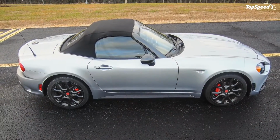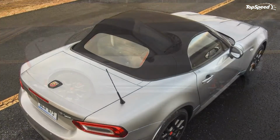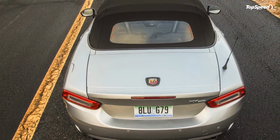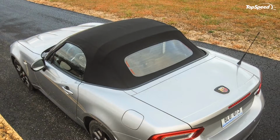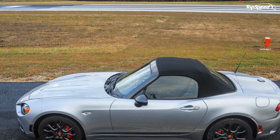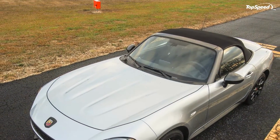Steering in the 124 Spider Abarth was as direct and go-kart-like as I remembered from the last time I drove a 124 Spider. Electronically assisted power steering is done right in the 124 Spider. Why can't everybody do it this well?